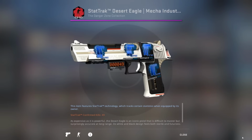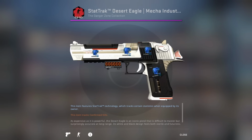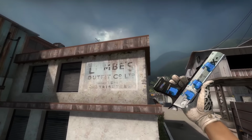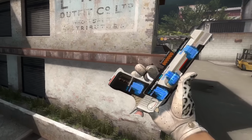Now for the most expensive pistol in Counter-Strike, we finally have the Desert Eagle Mecha Industries with 4 Titan hollows. Honestly, I'm not a huge fan of this skin. I'd much rather have had this on a Deagle Printstream because it's basically just an upgraded version. But applying those stickers nowadays would cost over $200,000 when you could just buy this Mecha Industries for 80k.